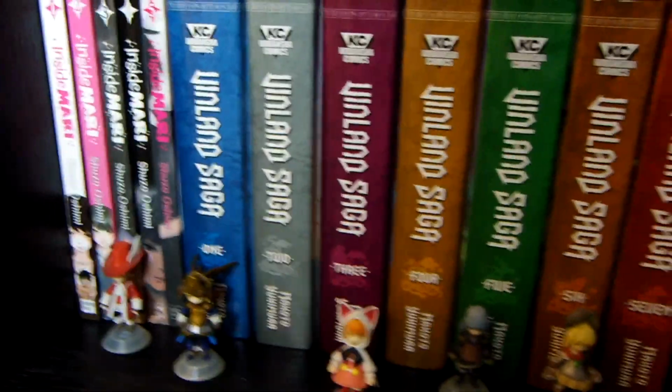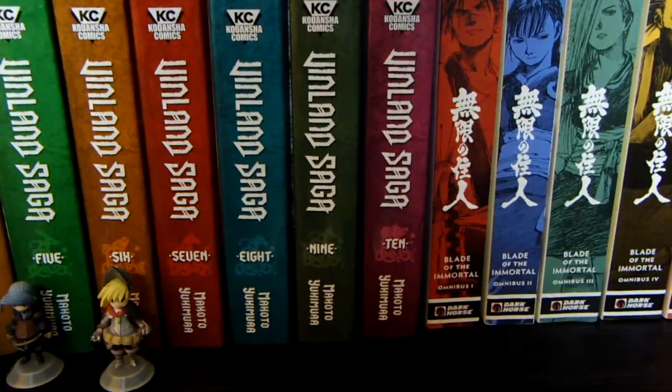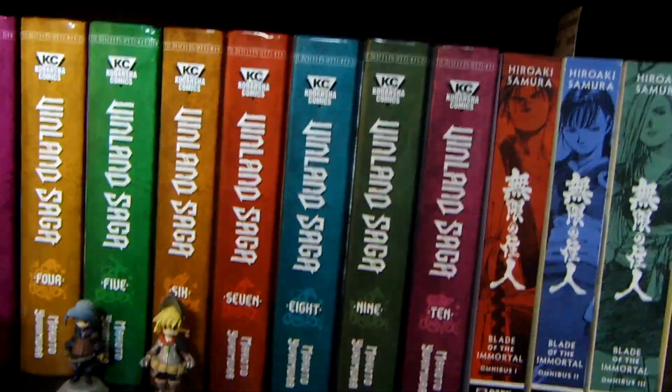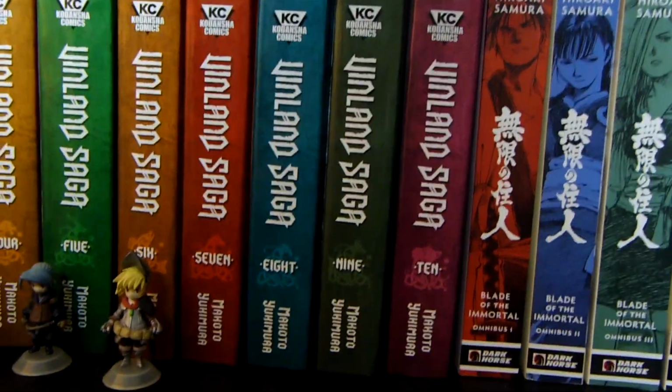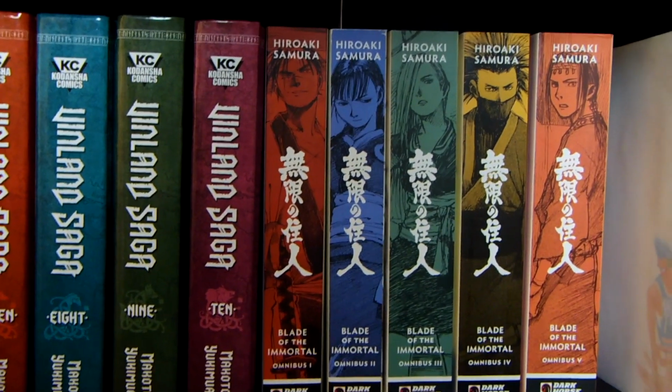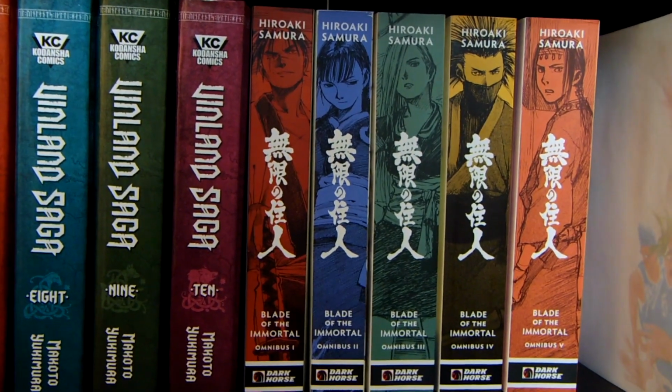And then I have Vinland Saga, Volumes 1 to 10. I don't have the 11th one yet. That is definitely up there with what I kind of want to pick up soon. Then I have the Blade of the Immortal Omnibuses 1 to 5, so I only have half of it.